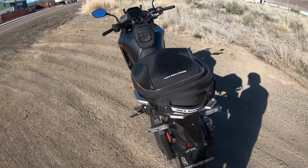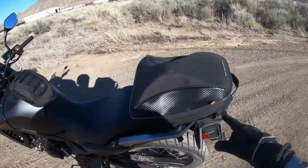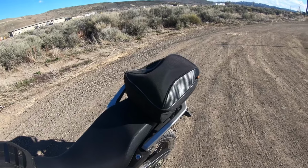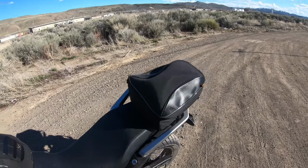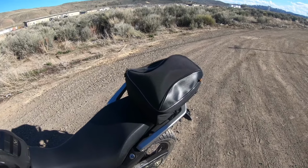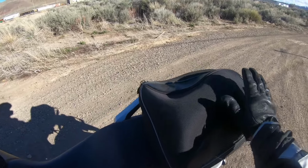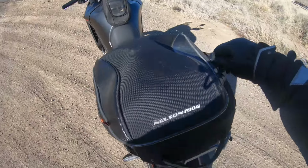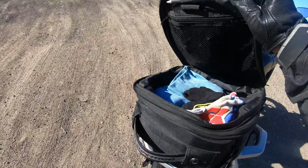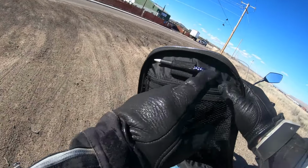This is a Nelson Rigg tail bag, and I've had this on different bikes. I actually had this on my Kawasaki KLR. I had this on my Yamaha FJ09, and heck, I think I even had it on my little Ducati Scrambler. It is a great tail bag. It's got dual zippers here, so you just open it up like so, and we'll take a look inside. What you have is a couple of pen holders up here if you want to carry something to write with.